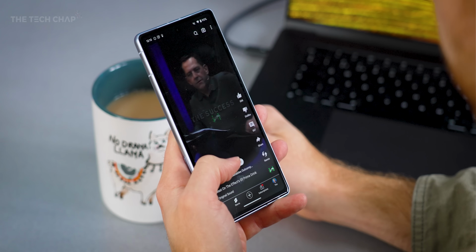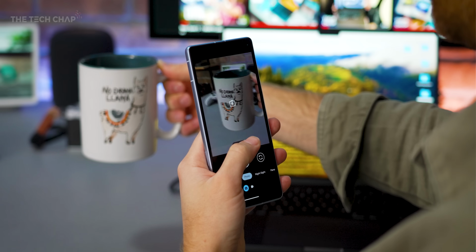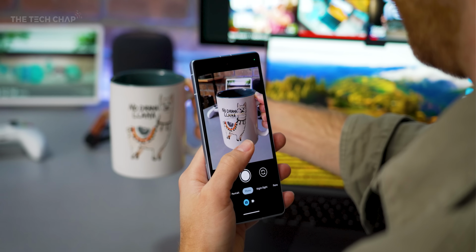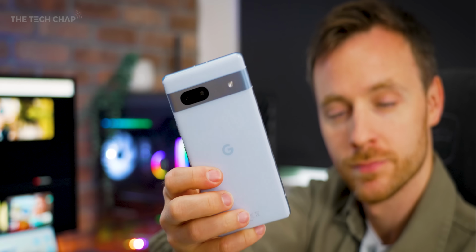Plus there's face and fingerprint unlocking, we get 8 gigs of RAM and 128 gigs of storage as standard, and being a Pixel, we have one of the best cameras on any phone really, especially at this price point, and also it's the first to get updates. You'll always get the latest version of Android first on these phones. You're getting a lot for your money here, and Google offer up to 6 years of support for this.